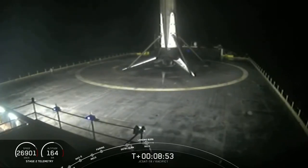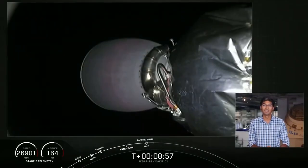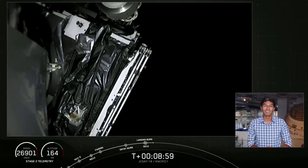And booster 1056 has just recovered it for the third time. This is our 47th successful landing. Congratulations to the whole team here.